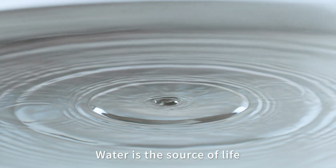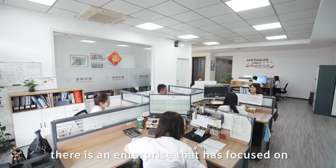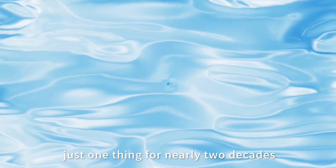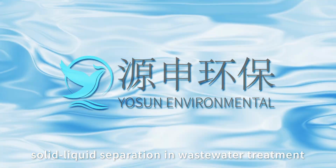Water is the source of life. In the landscape of China's environmental equipment manufacturing industry, there is an enterprise that has focused on just one thing for nearly 2 decades: solid-liquid separation in wastewater treatment.